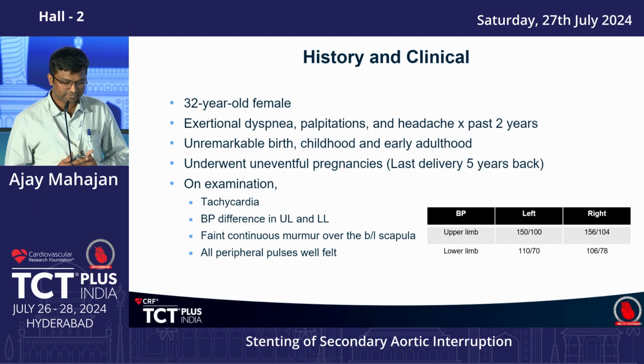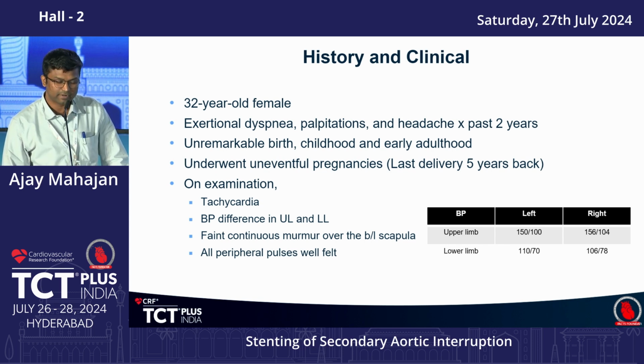So going to the history and clinical presentation: a 32-year-old female who presented to us with exertional dyspnea, palpitations, and headache for the last 2 years. She had a surprisingly unremarkable birth, childhood, and early adulthood, having undergone uneventful pregnancies. Last delivery had occurred 5 years back. The patient had undergone 2 successful deliveries without any significant complaints during the peripartum period.